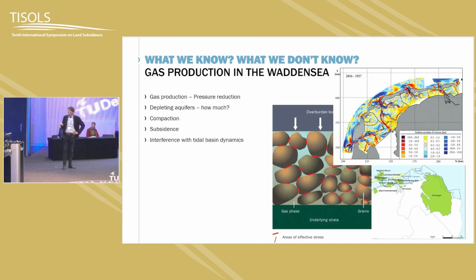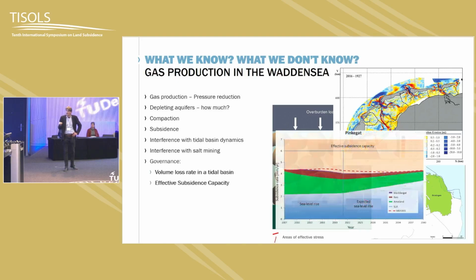And what you see here is the difference in height between 2016 and 1927, so that is about a period of 100 years. So you see how dynamic it is, and that these channels where sand is eroded and deposited are changing all the time. So that makes the impact also different. So the impact here is, I just told you, there's interference with this tidal basin dynamics, and the impact needs also to be governed in a different way, because what is important here is the volume loss in a tidal basin.